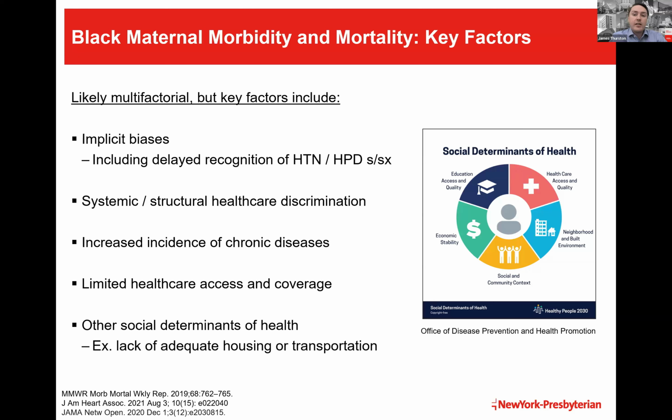Increased incidence of chronic diseases. So we know that Black women prior to pregnancy are more likely to have certain chronic diseases, such as chronic hypertension, which therefore increases the risk, as we mentioned, of having a hypertensive disorder of pregnancy. Limited healthcare access and coverage, specifically for certain populations, including the Black community. And then finally, other social determinants of health, such as lack of adequate housing, education, economic stability, and transportation. So we'll touch on each of these in more detail.